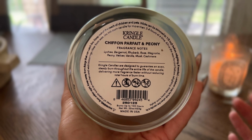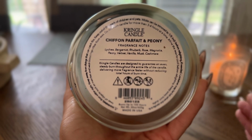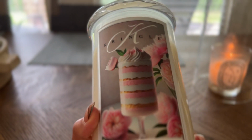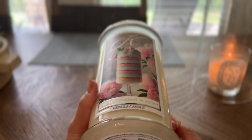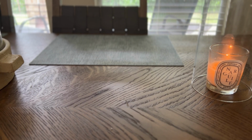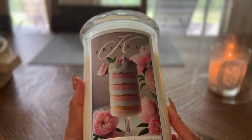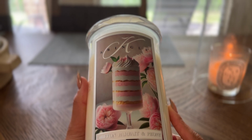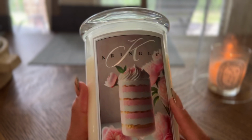But we should have known when it said lychee, rhubarb, rose, vanilla. All that is in the actual perfume of Delina. It does not smell like this picture. Don't look at this picture and think that that's what it smells like. It smells very perfumey. Some people might think that the rose is old lady, but I love rose in a perfume. This is definitely such a bedroom scent, especially for a me-day type of scent, where you want to smell pretty and have things smell pretty and clean. That's what this smells like.